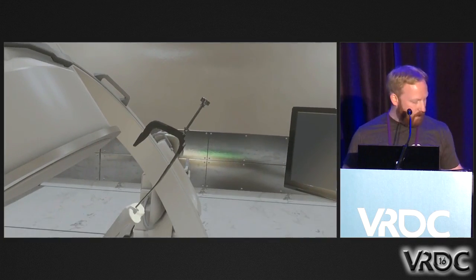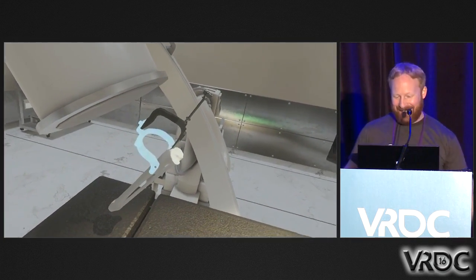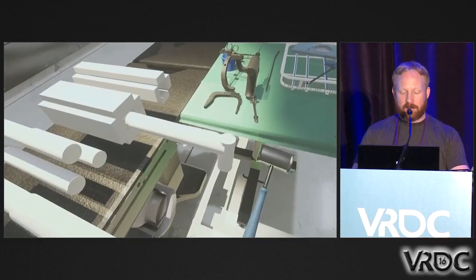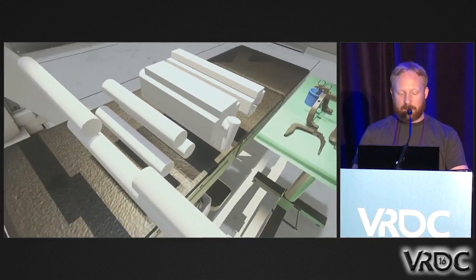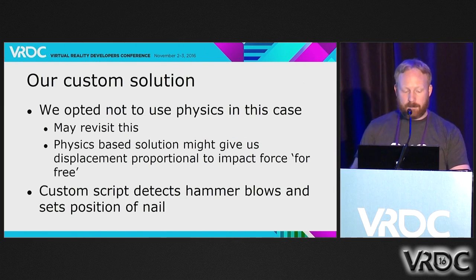So I'm going to show you some hammering now. This is something that some people find a little disturbing. Our first try at this, again, was collision-based, and it had promise. This is kind of what you saw at the end of my attempt to slide it in, but it turns out that hammering works better. The physics system just copes with that a little more nicely. We didn't end up doing that in the end.